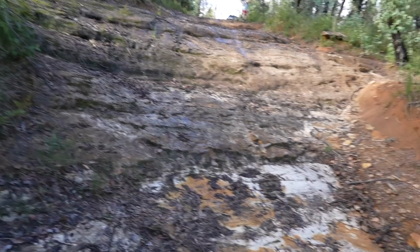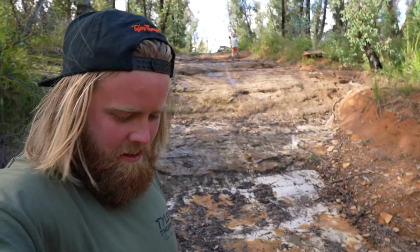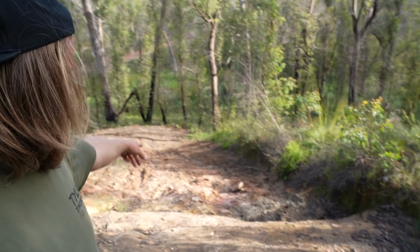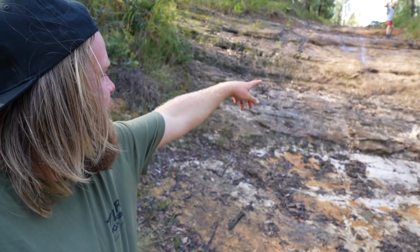But this is the quicker way. We're back at these steps. We couldn't get up earlier after lunch because that is a very big steep one. So that's the top one, and then that's the bottom one down there. You can see our tyre marks from earlier. But yeah, it'll be fine coming down. Probably actually be quite scary, to be honest, coming down that, and it's a bit wet and slippery.